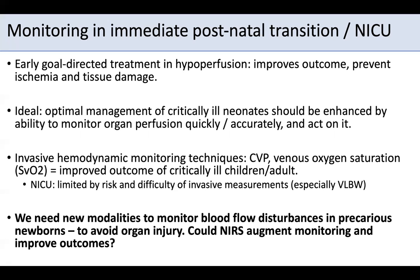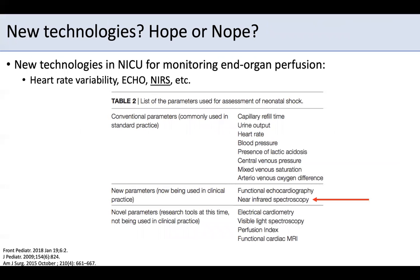So we need new modalities to monitor some of the blood flow disturbances in the precarious newborns to avoid organ injury. And the question is, could NIRS augment the monitoring and improve outcomes? And by augment, I mean not necessarily replace what is being done with all of the modalities that I've previously outlined, but actually add on as a piece of information and as a trigger mechanism to be worried about certain patients. So this is a nice review in Frontiers in Pediatrics, outlining that maybe NIRS and functional echo are being used in clinical practice and could be of use to monitor end organ perfusion. And there are other novel parameters that are currently being evaluated in the research context.